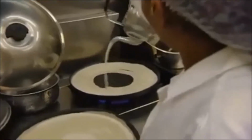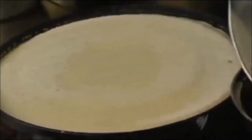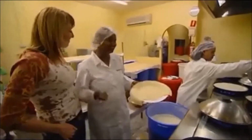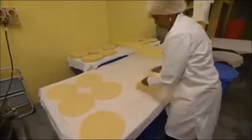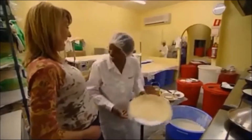And do only women do this baking? It is. Really? In our tradition, the men, they don't like to cook in the kitchen, especially in the back country. Especially if I say to my husband, do this one, it's ladies' job, you know.